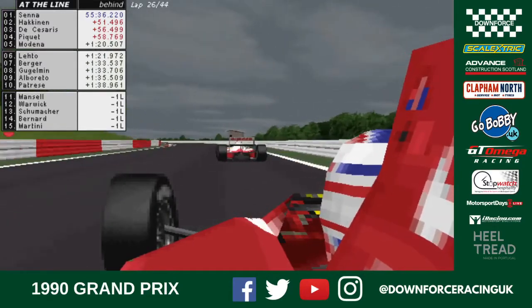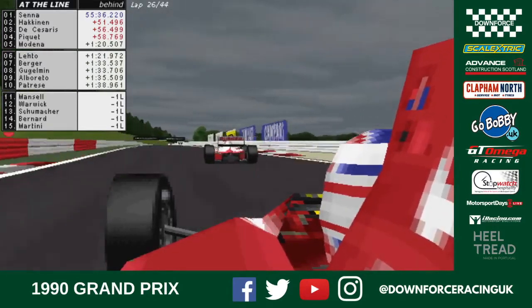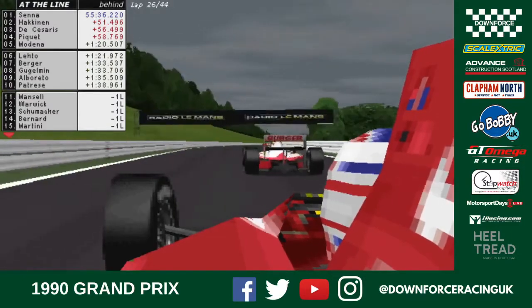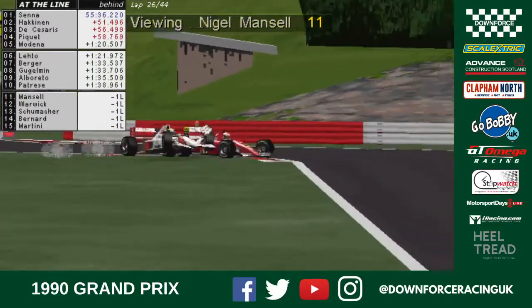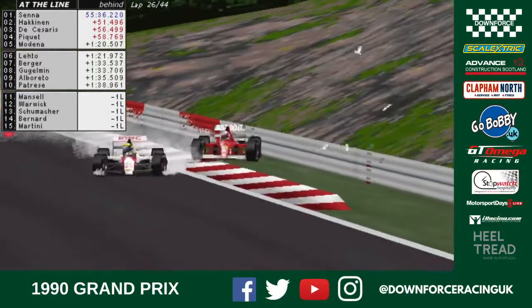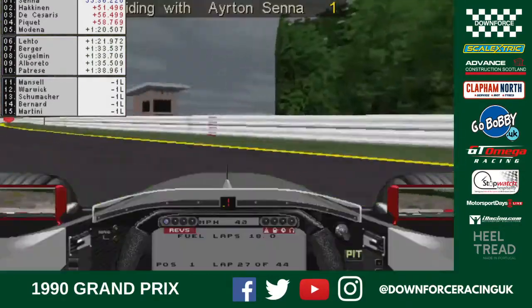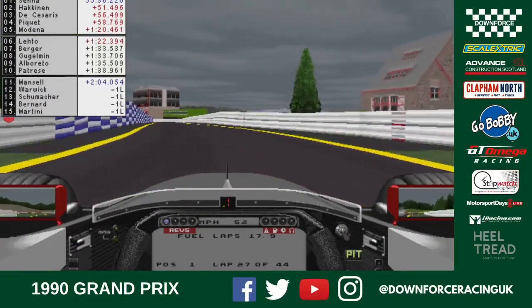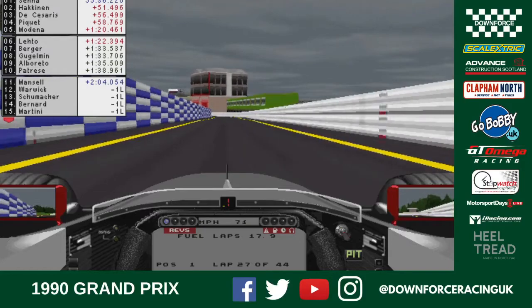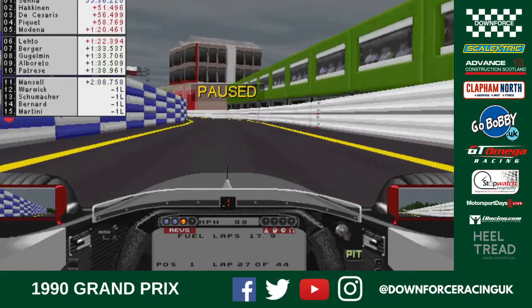Mansell has to back off the throttle a little bit there. But in the slipstream you gain so much, and Mansell trying to unlap himself now from Ayrton Senna's McLaren. And they've hit each other and Senna's gone off! Senna's got damage! Senna's got damage to the car! Oh, I don't believe it. Mansell absolutely determined to get himself back into the race, and he's forced Ayrton Senna into the pits.